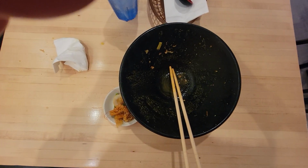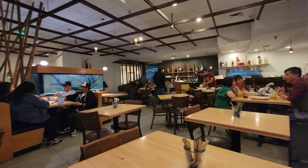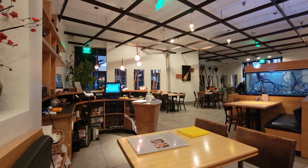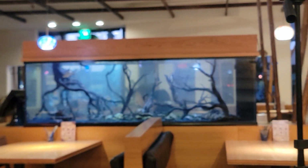Okay, guys. It's empty. You see that? And you know what? The restaurant is a very traditional restaurant. It's famous. And it's very nice, modern. Vietnamese style bamboo outside. Look at the bamboo. Vietnamese tradition from Vietnam. So we got a fish tank. You got everything. You got good people in here. Look at that. Fabulous, right?